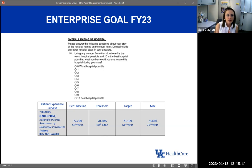Okay, so looking at our enterprise goal for fiscal year 23, so we're right in that fourth quarter, we're getting in the home stretch. And you'll see at the bottom that chart that explains where our baseline was and our threshold, target, and max. So this is where we're trying to get to at least that target piece as our fiscal year 23 goal. So that's 73.1%, which, we think of that like, oh, that's pretty good, but it's only in the 61st percentile. So we always want to be striving for excellence and doing better.